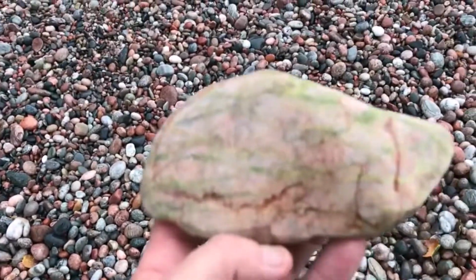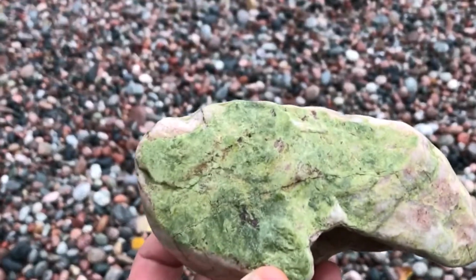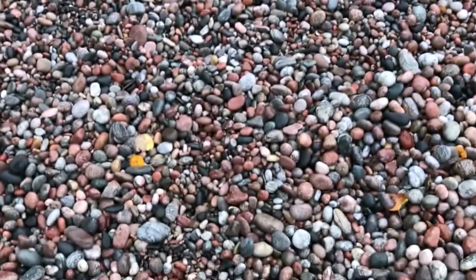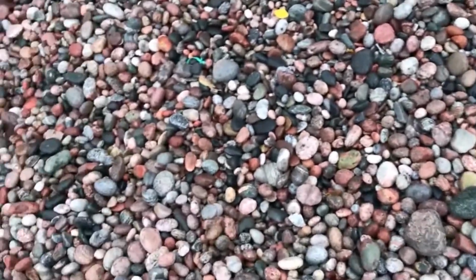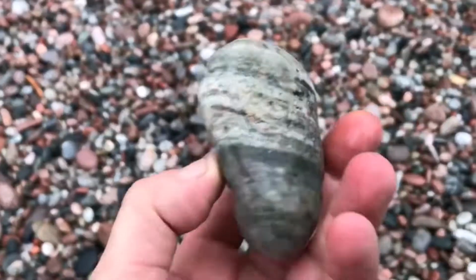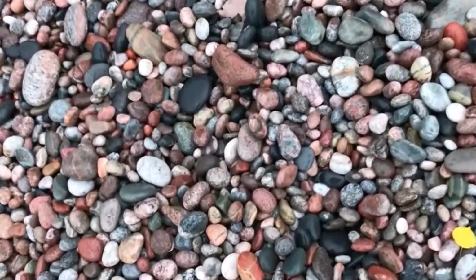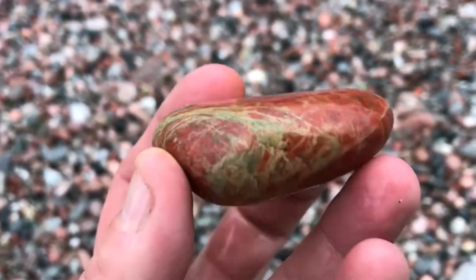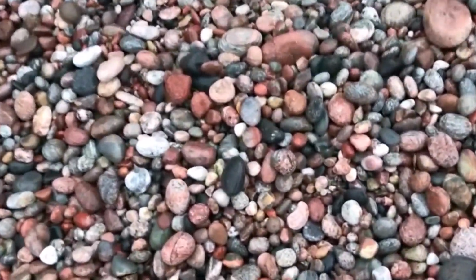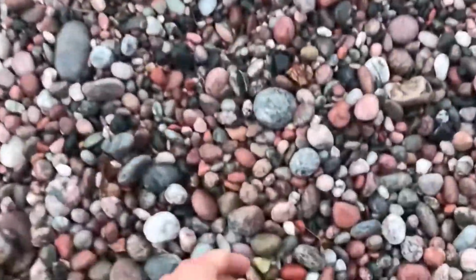Piece of unakite. Oh, that's cool. Some epidote on that side. Pretty. There's some nice. Very nice. Another piece of unakite. That's a nice one. There's some pink quartz. Little piece of epidote.